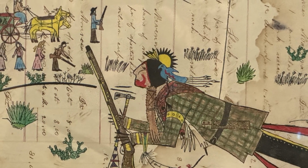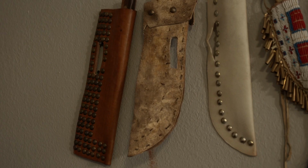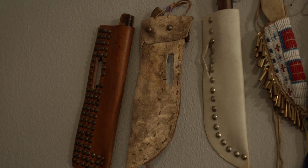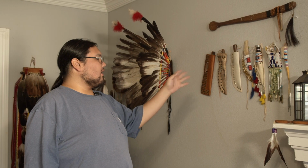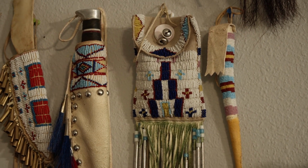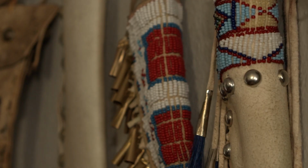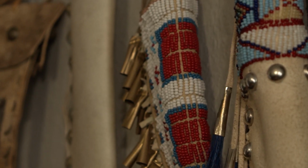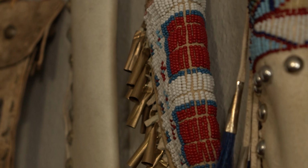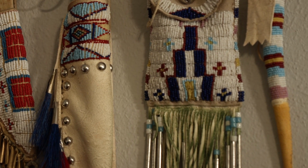The other things that I like to do, aside from ledger artwork, are beadwork and sewing. I work with a lot of parfleche and rawhide, but my absolute favorite thing has to be beadwork. Up here I have some examples of Southern Plains Indian beadwork. Only one of them is Cheyenne, which is this one right here. It's a fully beaded knife sheath that has Cheyenne designs. The rest of them are Kiowa. On these three items right here, those are all antique and old stock German, French, and Italian beads.